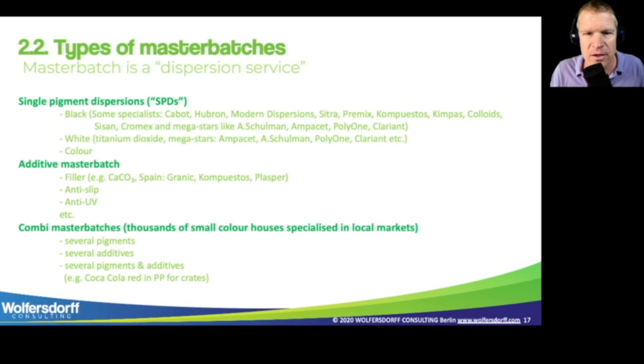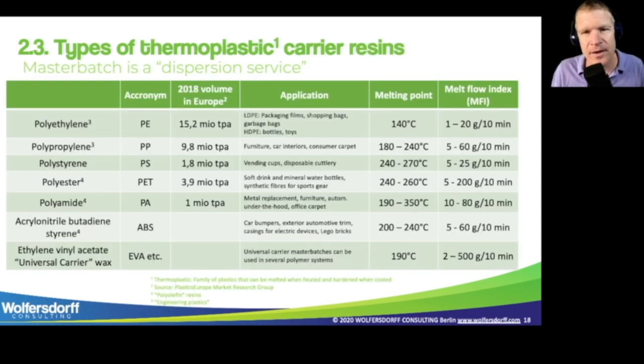And the combi masterbatch can include, as I showed, several pigments, several additives, or a combination of both, several pigments and additives. And it could be, for example, the Coca-Cola red in polypropylene for crates. Let's look at resins, because it's also important to understand what kind of plastic resin is important for the masterbatch. The most popular plastic resin is polyethylene, and this is on the back of packaging films, shopping bags, garbage bags, for low density polyethylene. High density could be bottles or toys.